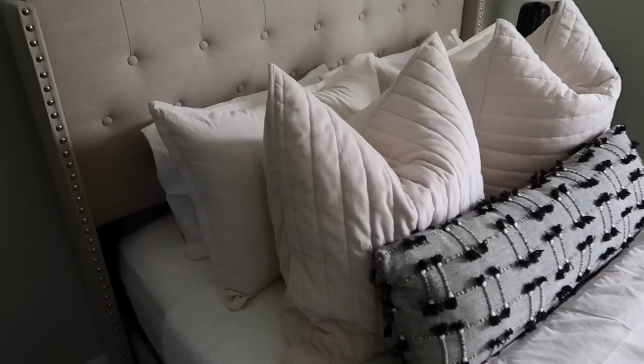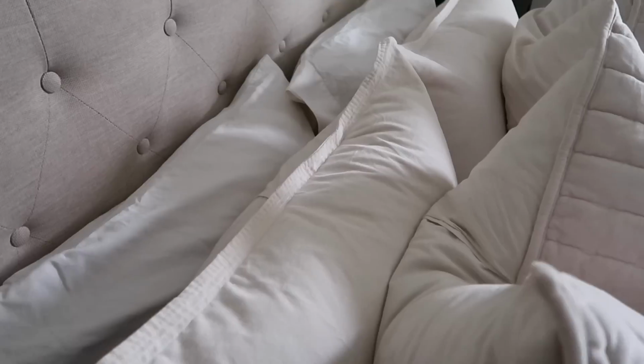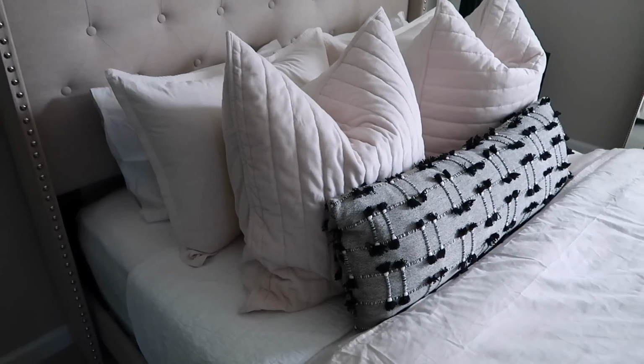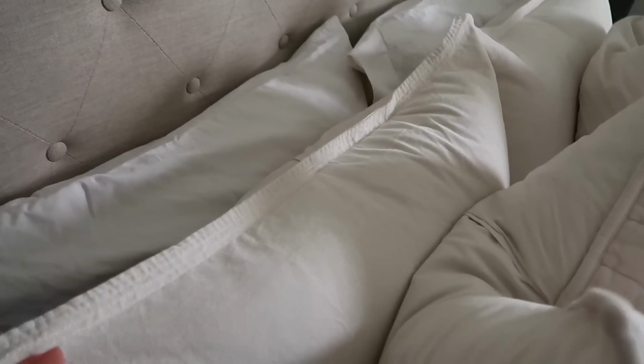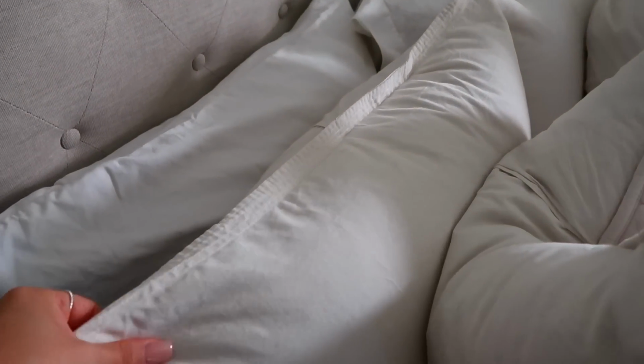Right, next is something that I've been working on, and I finally feel like I perfected it. So I wanted to share it with you guys because it is super affordable. And that is making a bed look really nice, high-end, and fluffy. And my biggest concern was getting some sham pillows to be extra full.